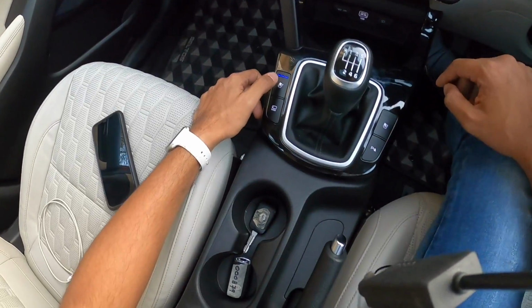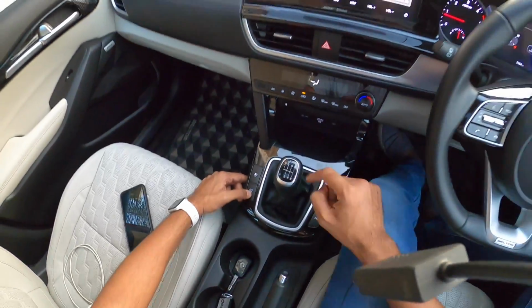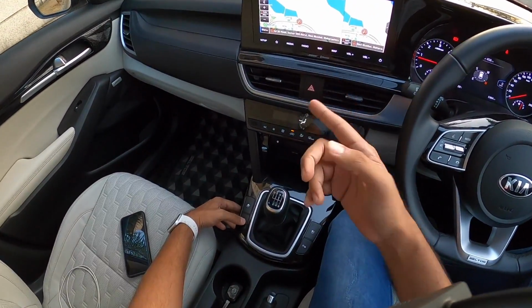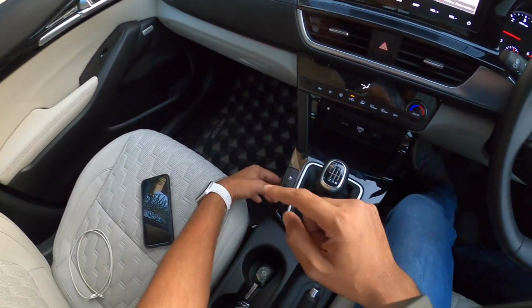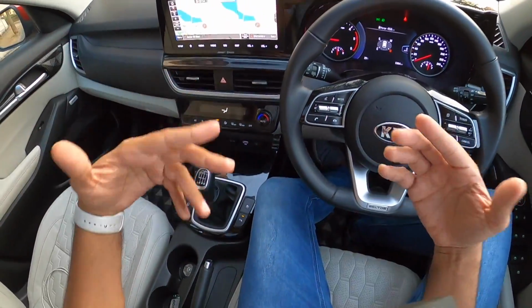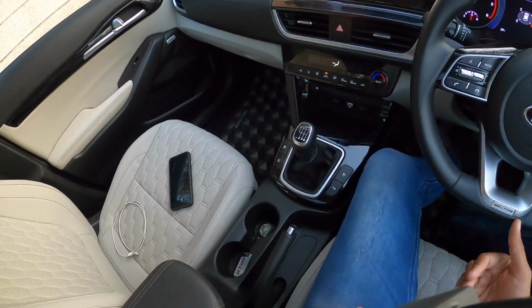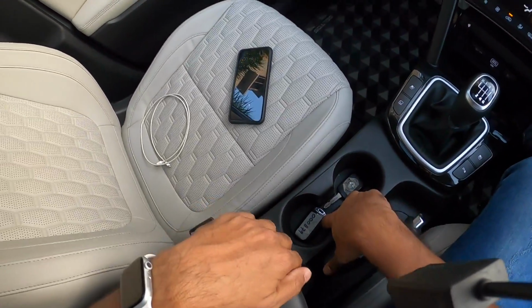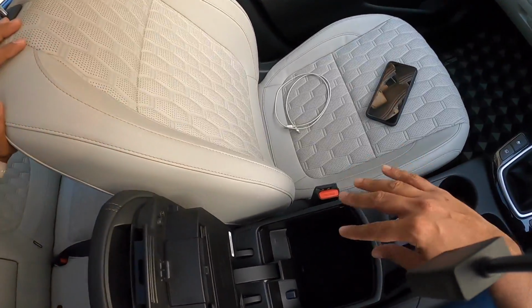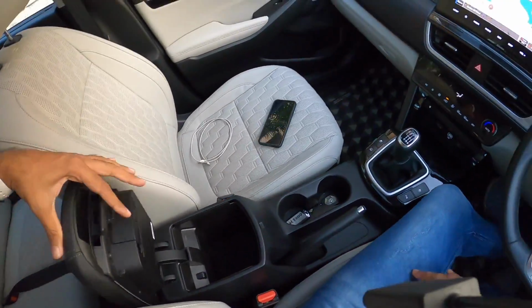These are the controls for the ventilated seats. So both the front seats get the ventilated function, and this is to get into the camera view. This happens to be the driver rear view monitor, which will not turn on right now unless and until I'm in gear. So this is for the parking sensors. Like I told you, it's got front and rear parking sensors. The handbrake is closer to the driver, and there are twin cup holders right there. Below the front center armrest, there's storage space, but this is not cooled, and there are no plugs inside either.